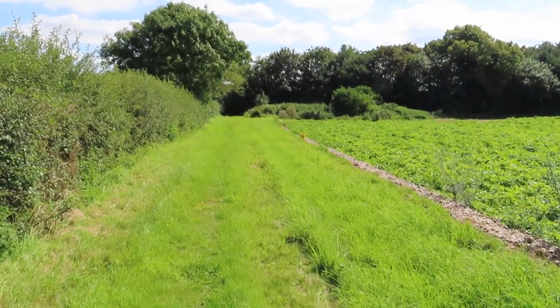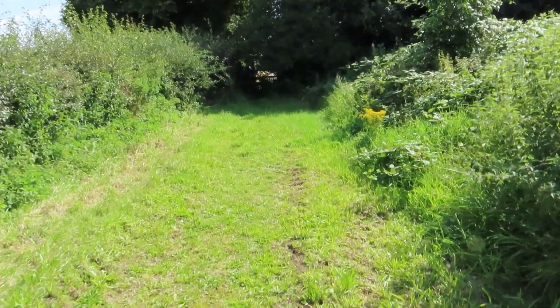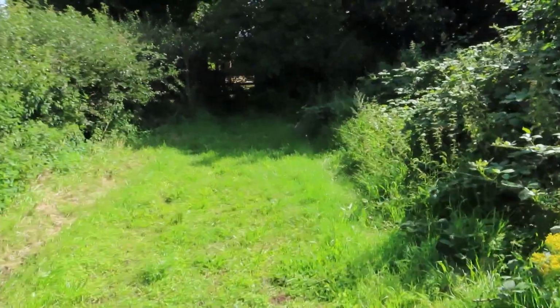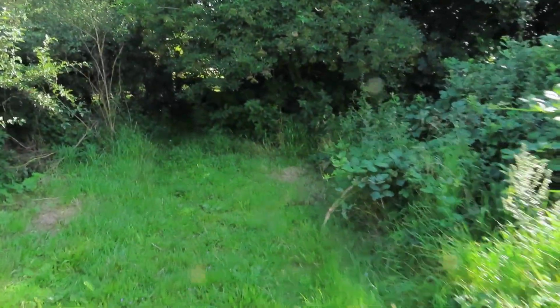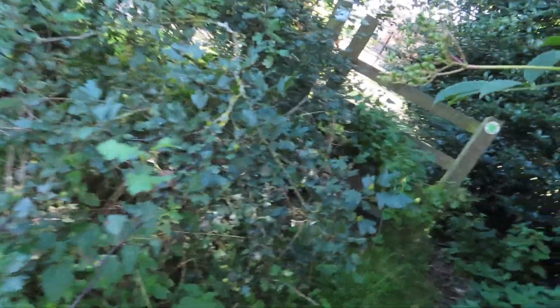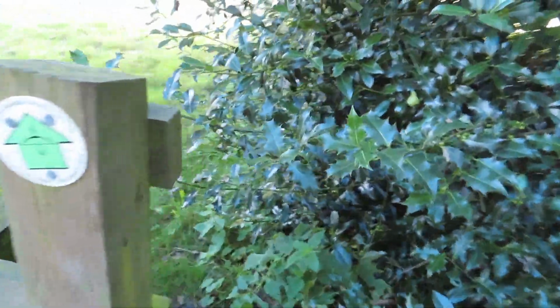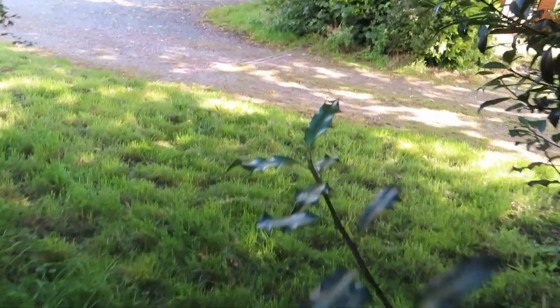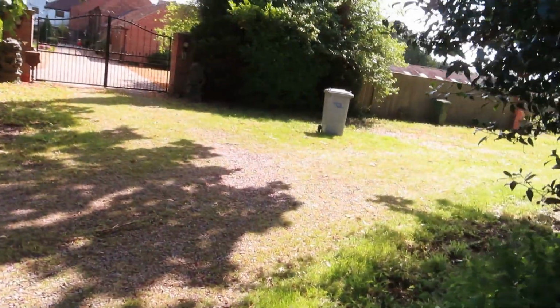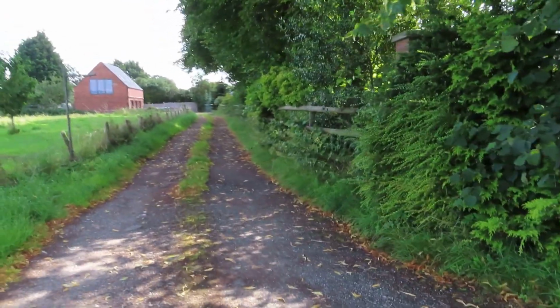The path disappearing into a black hole in the wood. I think that's just before the Ollerton Road, the A614. Where there is something. Oh, we can go round the stile, that's handy. A sign around the stile. Don't think we go that way. So has it got to be this way? Got to be this way.